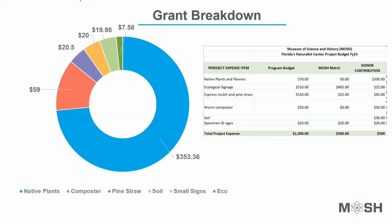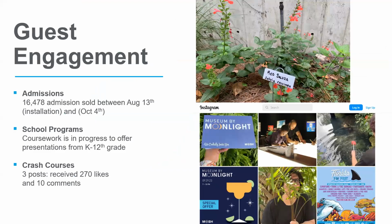It's working very nicely. And the last thing we did was some little specimen ID signs. So they are weatherproof signs that we have out in front of all of the native plants. So guests do not have to have us present for them to understand what they're looking at. It's been very helpful for us.